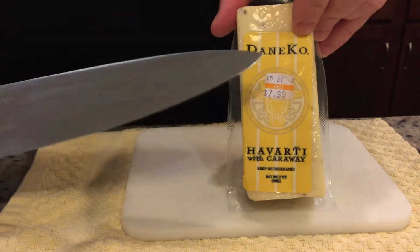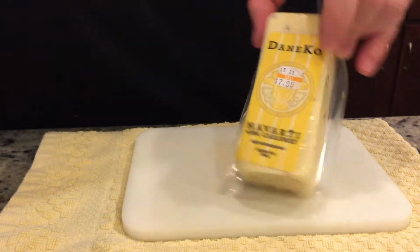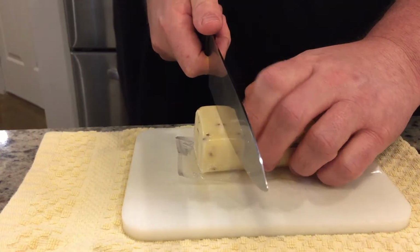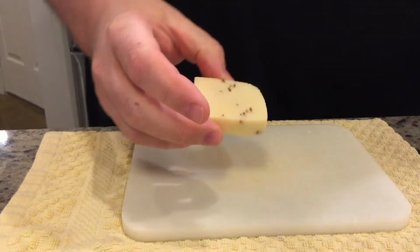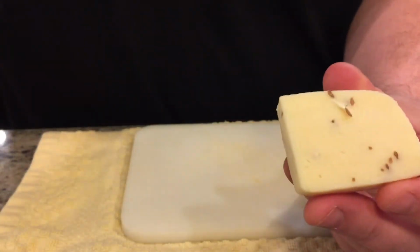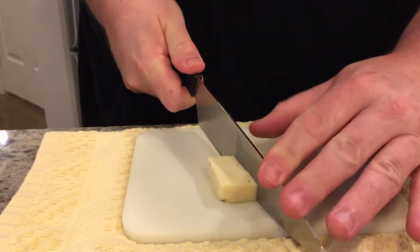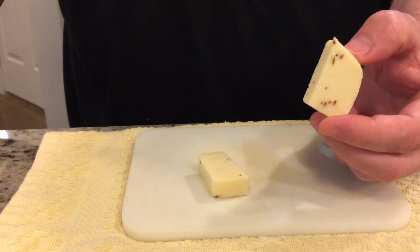$7.99, like I said, that's how much it costs in my area at Lowe's Foods. I'm not familiar with this brand. Let's see what we got here. Spinning around this side. I'm just gonna cut into the packaging. And there you see, we got the little caraway seeds there. Some of them cut in half there. Caraway just works really well with this flavor, in my opinion, and I hope this is good because we're having a hard time finding it. So here we go.